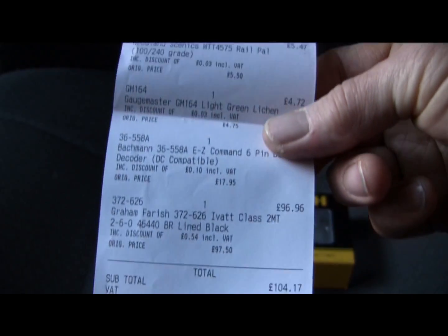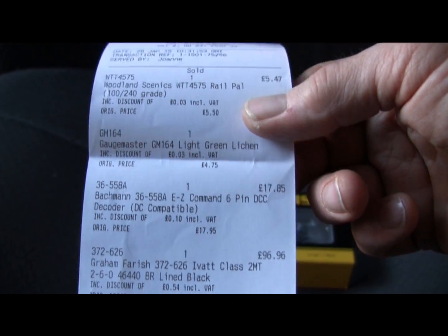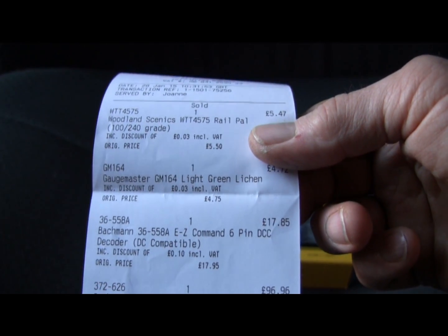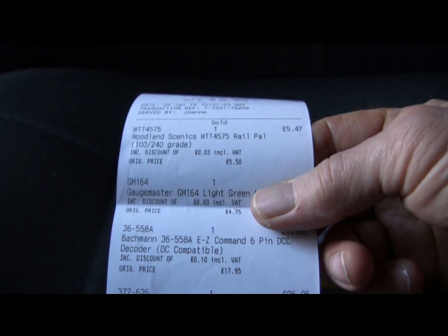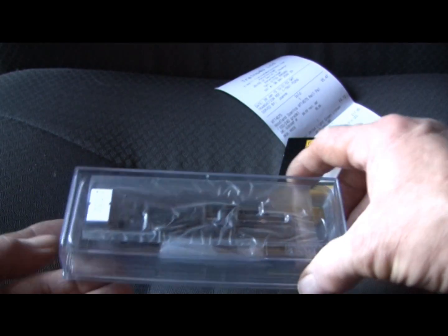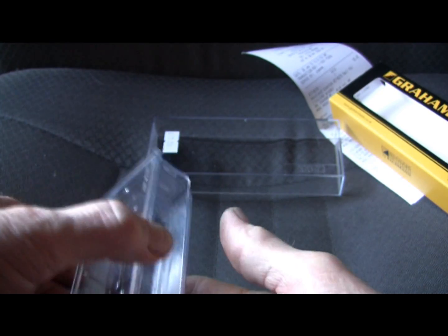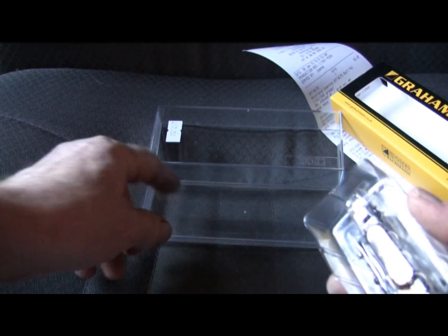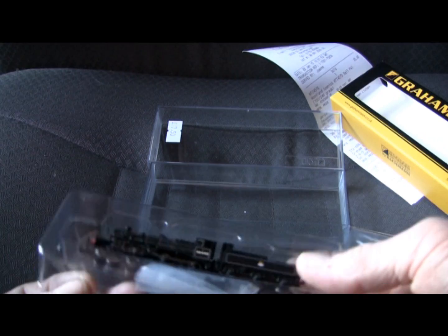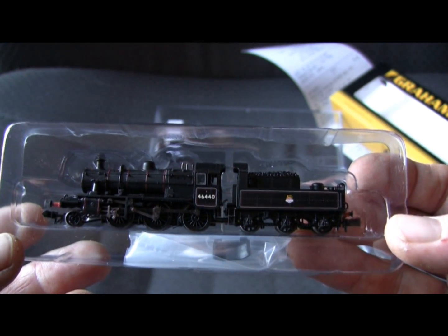The Loco was £96.96, and they fitted me a DCC chip there and then at no charge, £17.85. The normal Graham Farish packaging with the double packaging, and I think she's a lovely model.